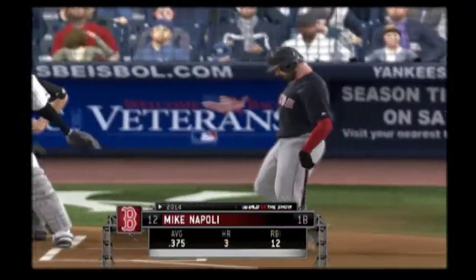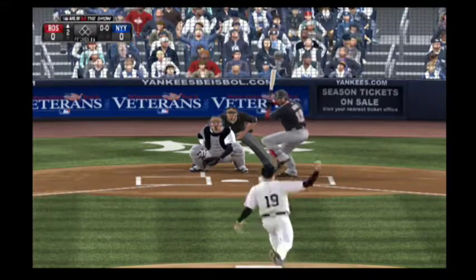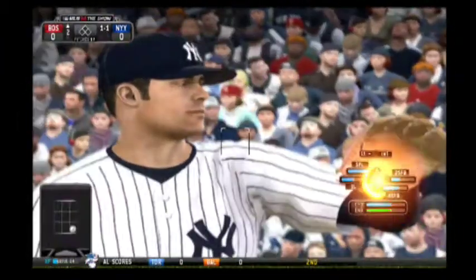Mike Napoli will get his first shot here. A couple of hits in 4 trips last night. First pitch of the inning is taken low and away for a ball. It's 1-0. Now you got this. Inside corner, a ball and a strike.